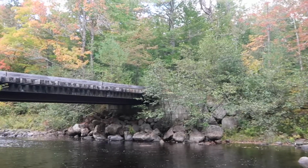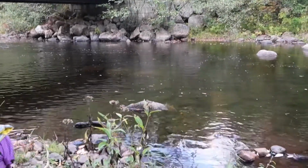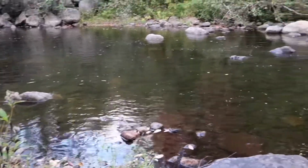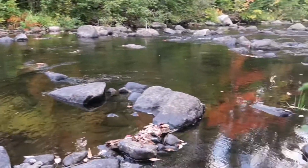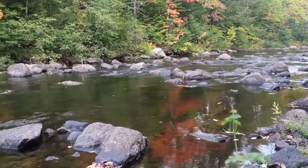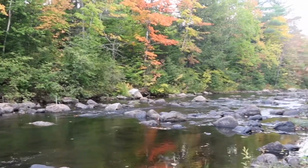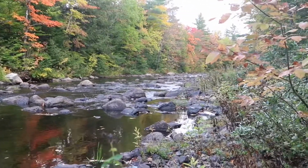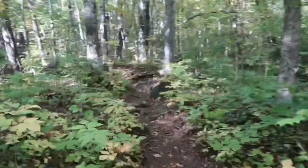So we gotta go up and cross over that bridge and then go up and take the trail. Last shot of water before the shelter. Just filling everything up. Gorgeous, simply gorgeous. Just some late afternoon trail.